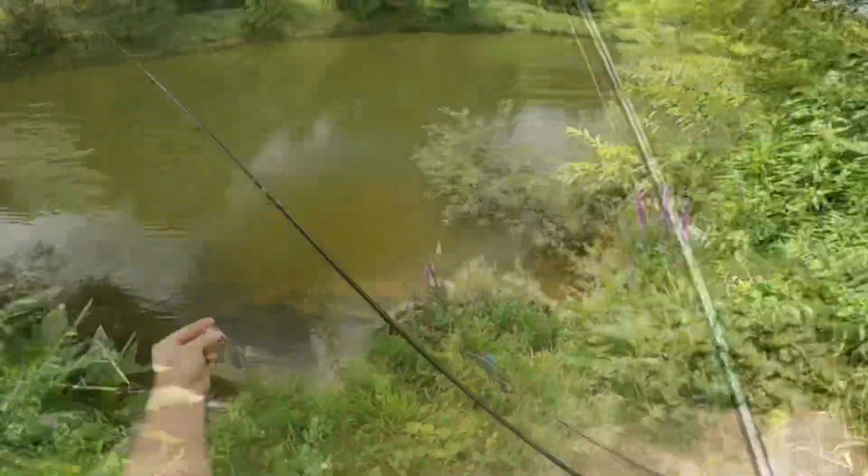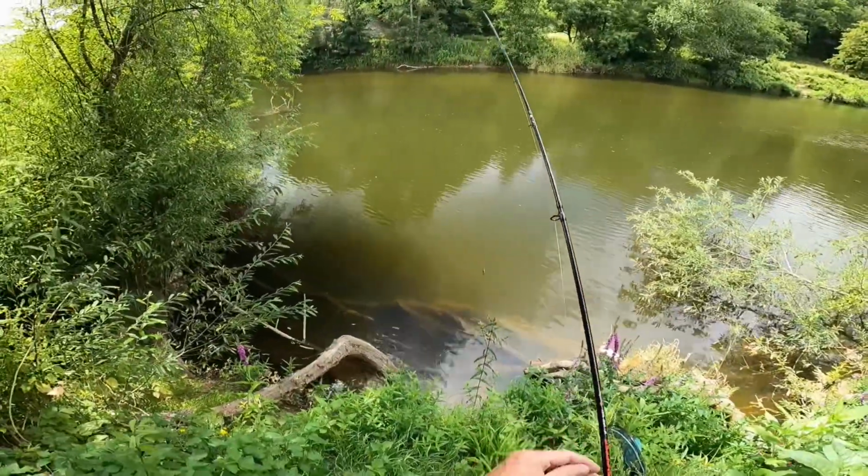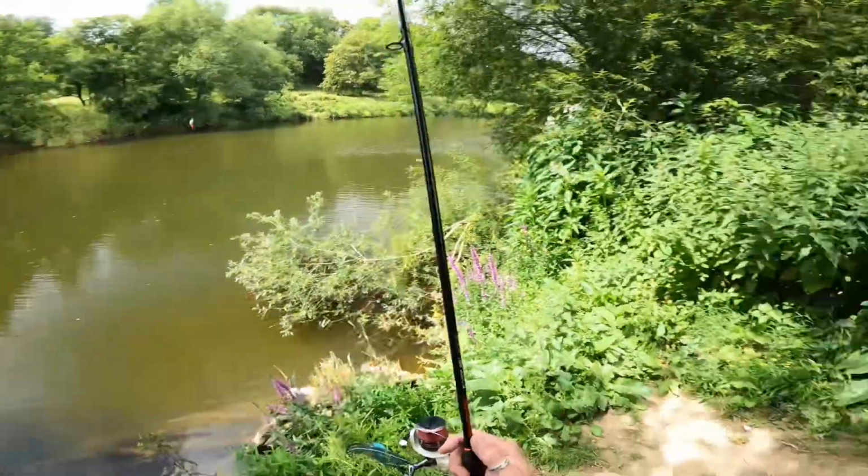I'm out of that last swim. With that pike being present, I just don't want to risk catching that fish.